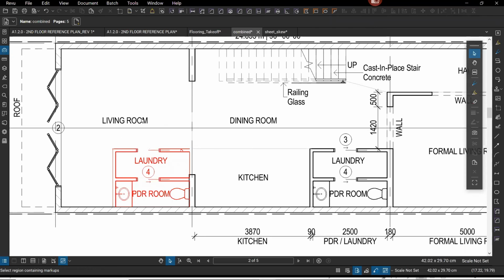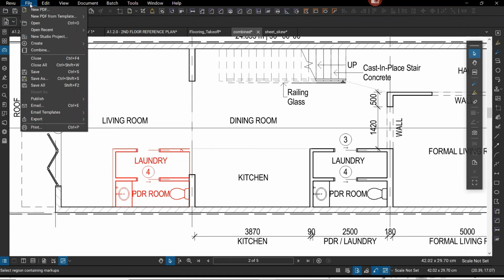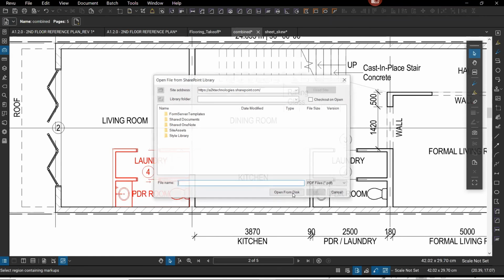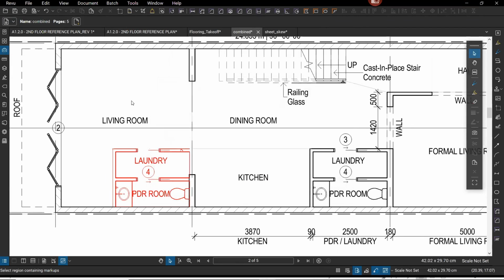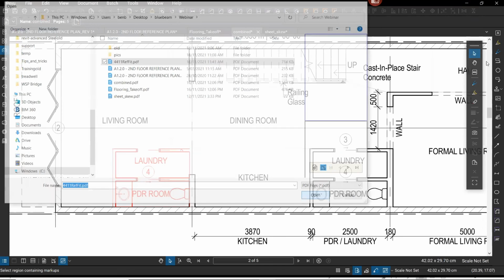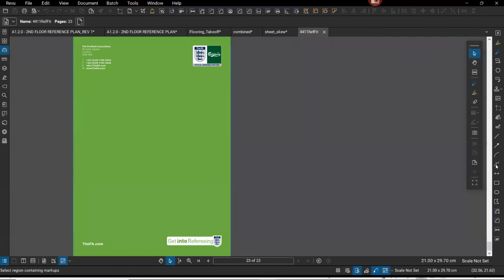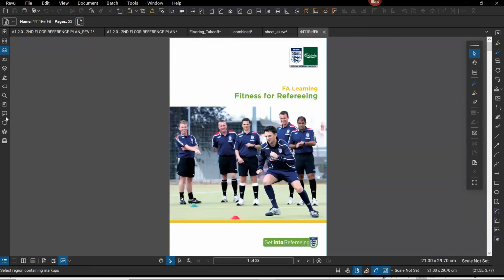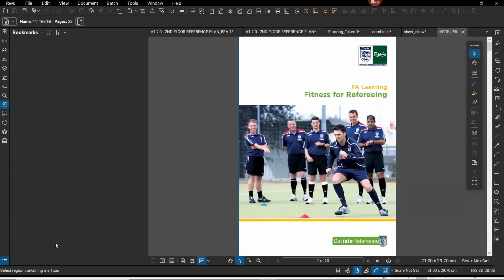Tip number 27. I do have a document here. I'm just going to open it. I'm going to show you how to create bookmarks quite quickly. I've just got a bit of a referee document here. I do refereeing, who would have thought? I've got a page here at the moment. If I go to the bookmarks, you'll see that there are no current bookmarks for this area.